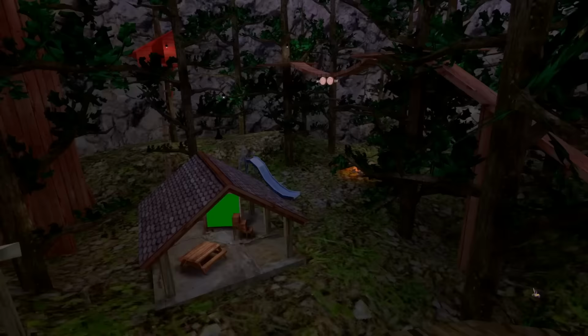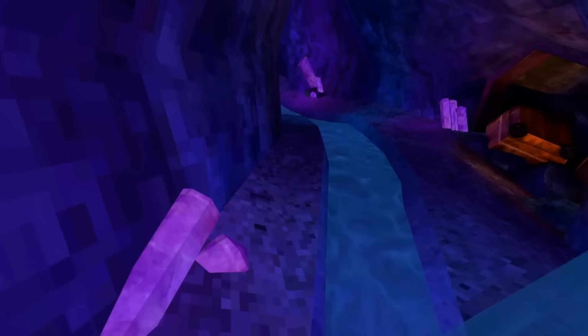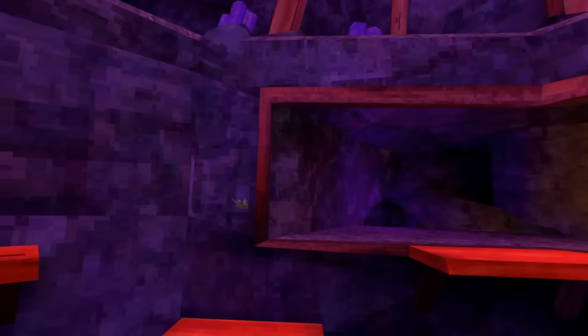Let's do it. No more summer stuff. Caves. Ooh, what do we got here? Got some water and some minecarts over there. Okay, we're sliding all the way down here. Big crystal. Ooh.